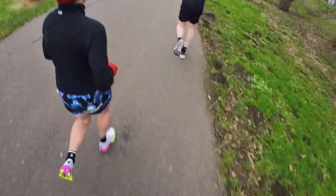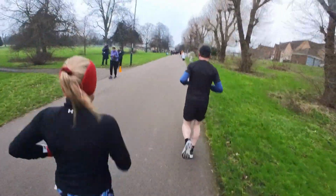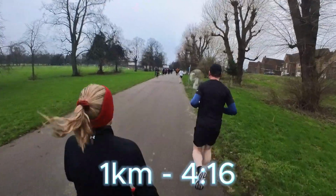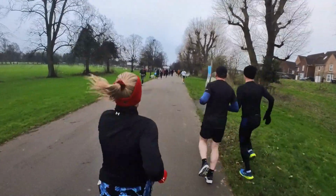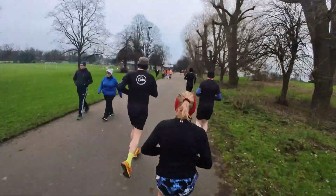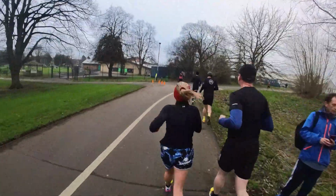So though we both had our watches set in miles, looking back at the kilometre splits, Dawn went through in 4:16. Remember, the target was 4:23, so she's well on track. A nice part of the course is you can really get into your flow, and I was feeling pretty confident at this stage.